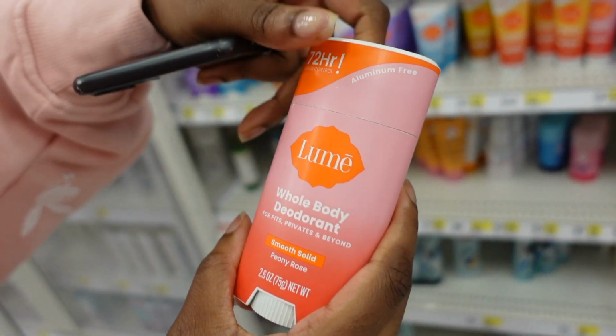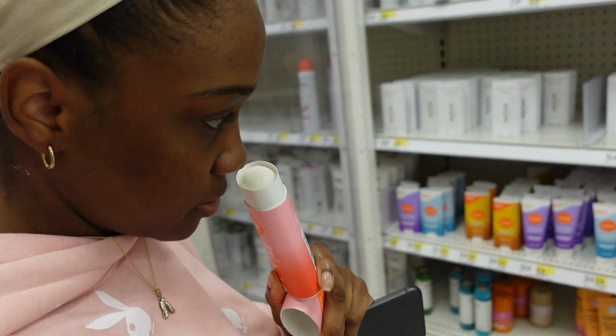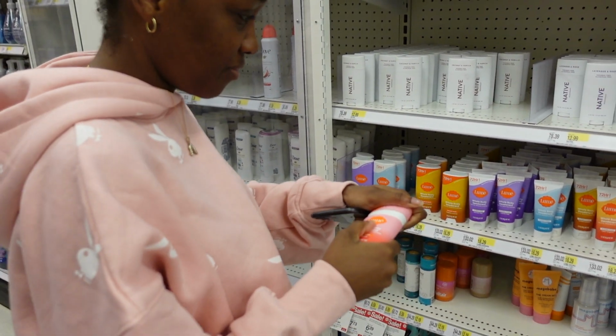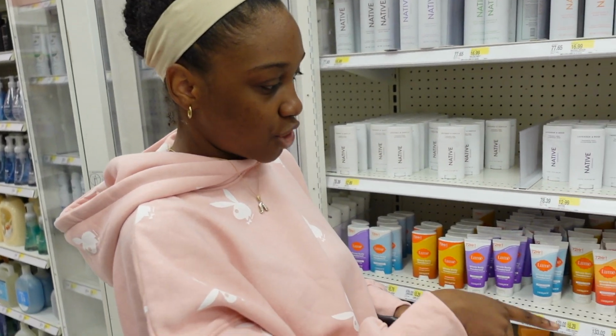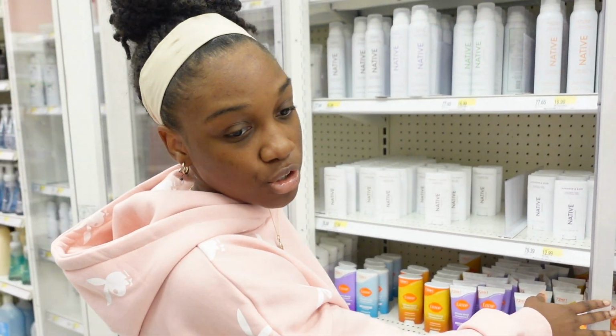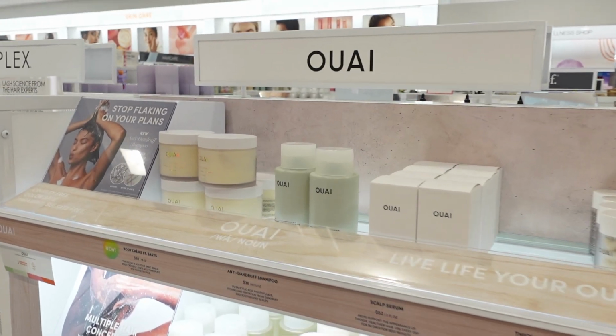Everyone is talking about this dang Lumi deodorant and stuff. Hopefully, oh no. Not like absolutely not. It was busy, but it wasn't. I'll come back and try the Lumi deodorant another time. If I try one, it's probably gonna be the unscented. But for now, we got my spray deodorant. And yes, sir. Okay, so we made it to this section.